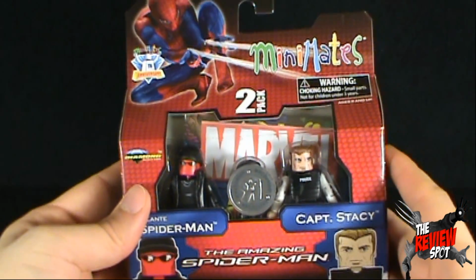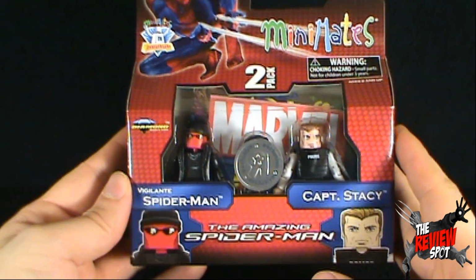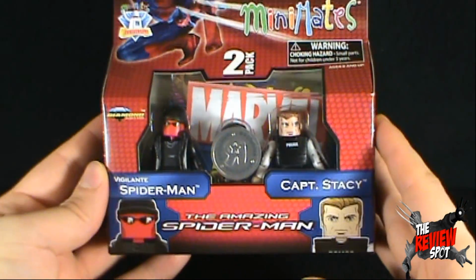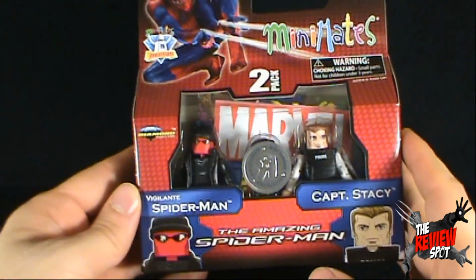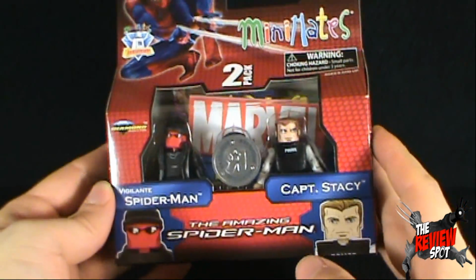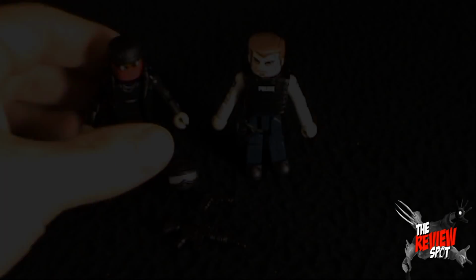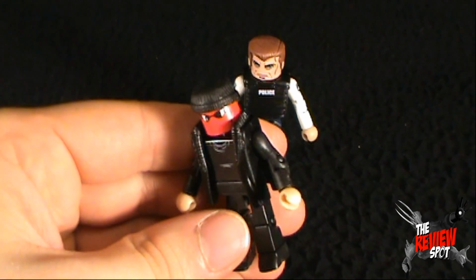What I am going to do is take a bit of a break. I'm going to get this out of package. And when we come back, we're going to get a better look at Vigilante Spider-Man and Gwen and Captain Stacy. I'm sure Spot's going to say Gwen a couple more times in this review. I apologize in advance. But there's definitely more to come. Stay tuned. And we'll first have a look at Vigilante Spider-Man.